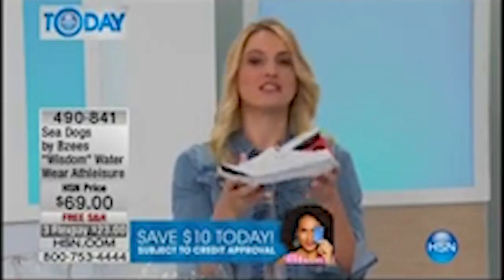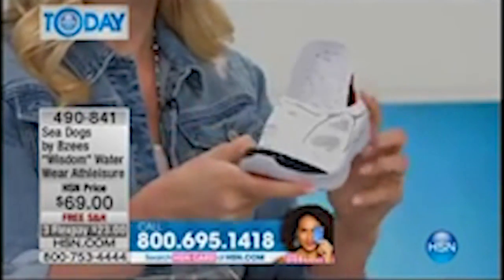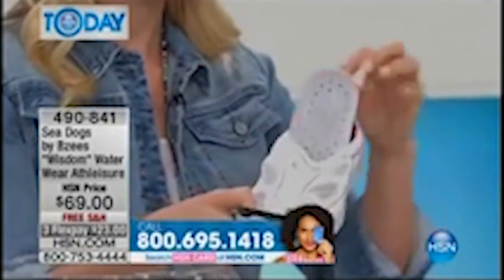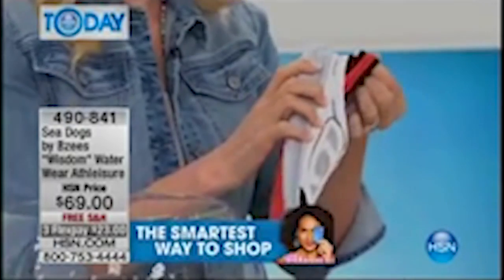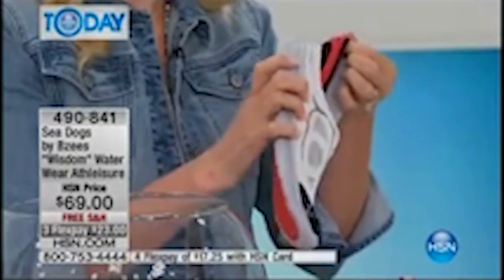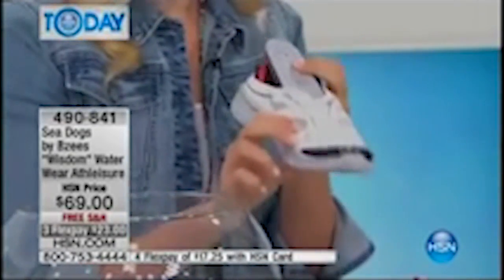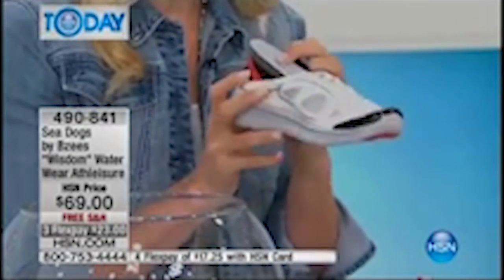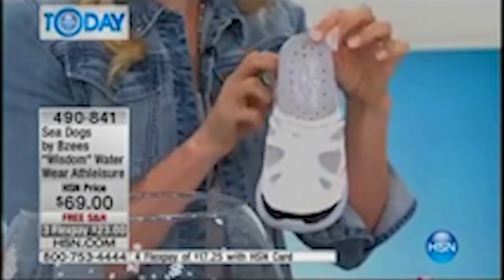They're still lightweight. It's less than 6 ounces, so it's very lightweight, very comfortable, has the flexibility, the dynamic stretch, easy on, easy off. I'm going to show here on the heel how easy that is. Look at all that stretch you have just to pull it on. But what makes these so unique is the unique drainage system built into Sea Dogs. So you can see a little bit of the holes through here, that's part of that drainage system.